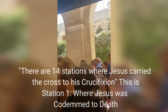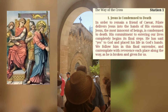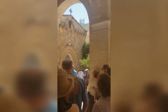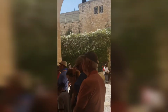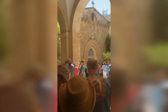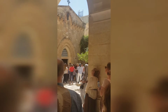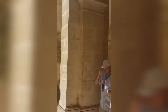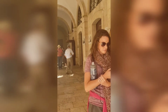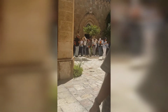Okay, so this area that we're in is like the archaeology site. So this is where Jesus carried the cross, leading to the crucifixion, the Holy Sepulchre, which we're about to go visit. You can go inside the church, but I believe it's closed right now. So this path is where he carried the cross. Now there are people coming out of the church because it was full.